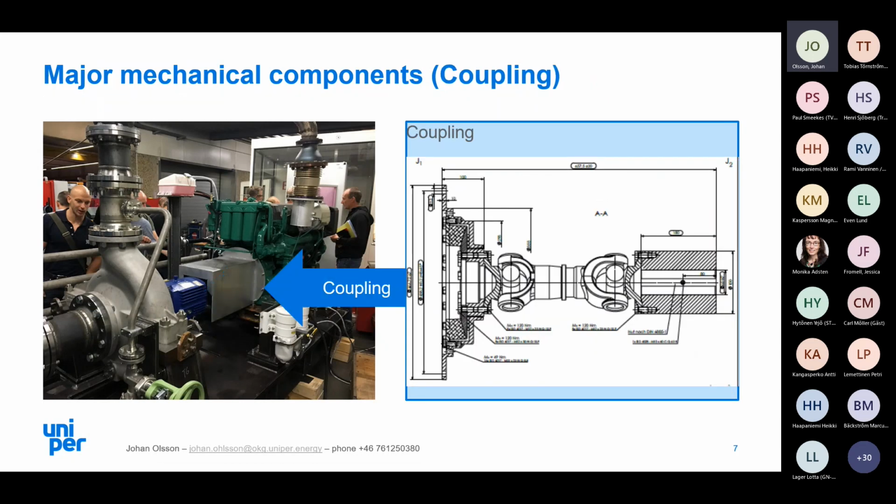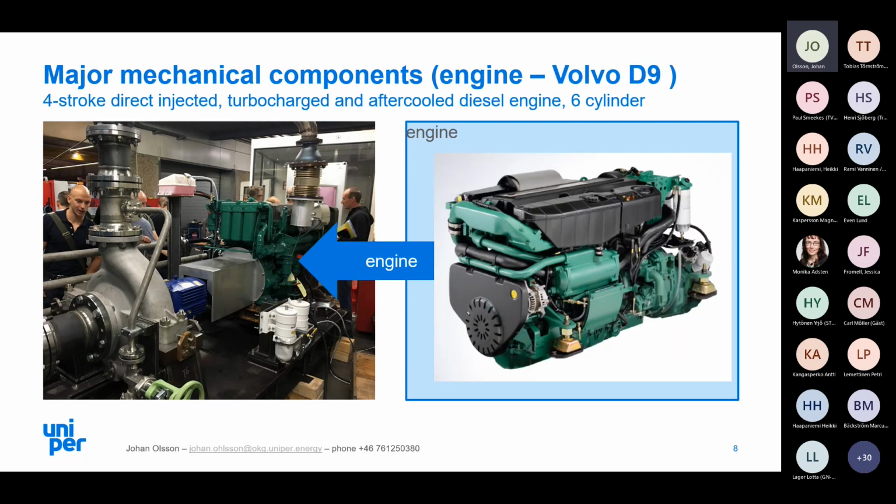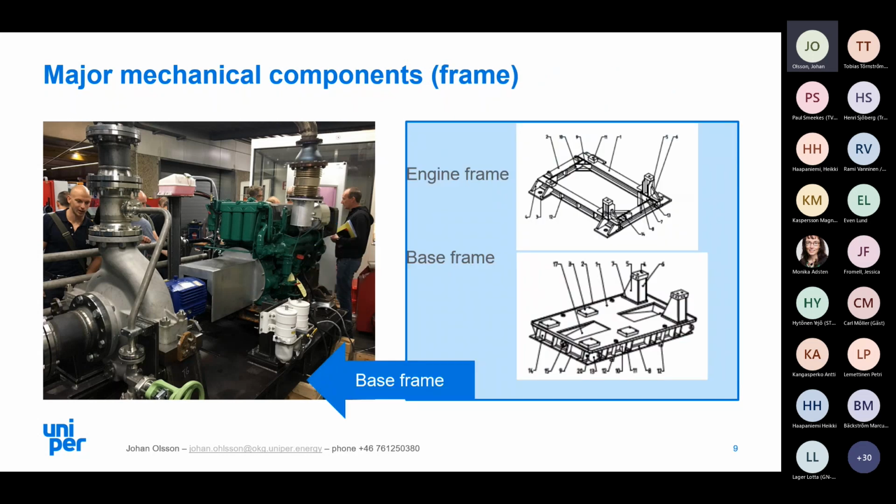And then between we have a coupling, that's an elastic coupling and a cardan shaft together. And then we have an engine, a Volvo D9 six-cylinder engine. And this is all mounted on a frame. Actually, there are two frames here. We have the engine on the engine frame, but that frame is then mounted on the base frame, as well as the pump, which is mounted directly on the major base frame.